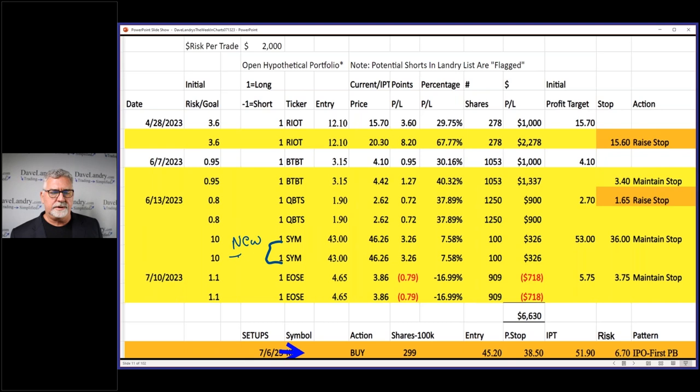Now, I took the snapshots of the portfolio right after the close today. And I just want to show you this SIM down here. This is a new trade. We actually went back to the well, and I think I have this chart in a few slides, and I'll show you how we went back to the well on that one.